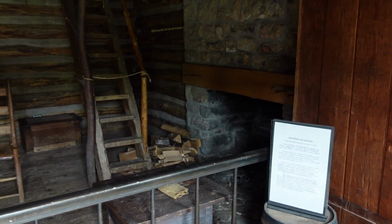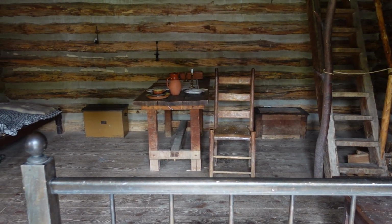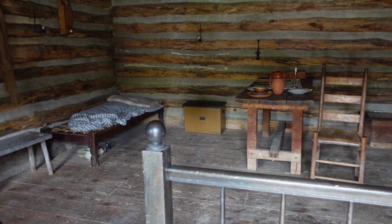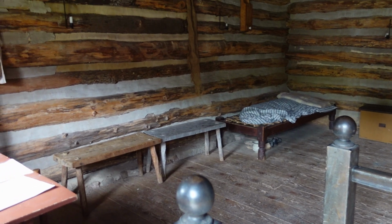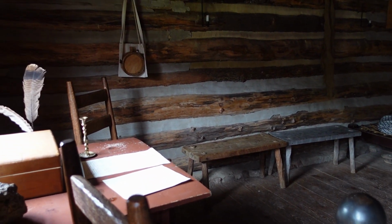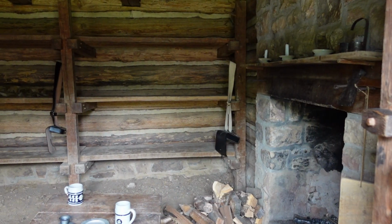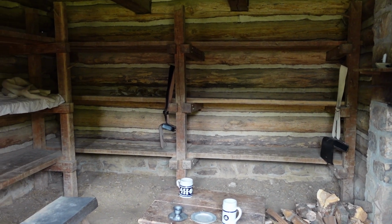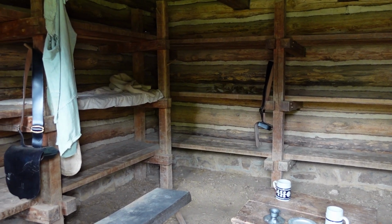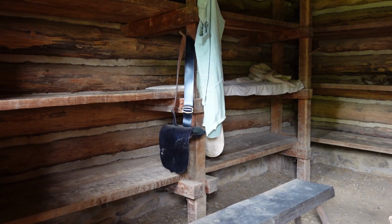We're in the officers' quarters here, and as you can see, it's the height of luxury for the officers in the garrison here. They had a rope bed, wooden floors, and this would be the enlisted men's quarters. As you can see, we've got multi-level bunks, straw mattress on a hard board, and in contrast to the officers' quarters, dirt floor.